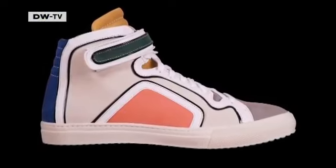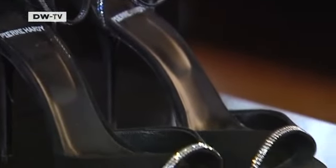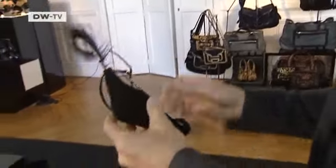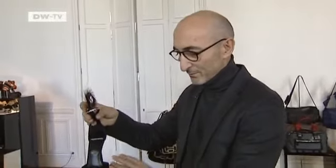His models for women and men are real head-turners. Futuristic sports shoes and elegant stilettos alike. This is a very delicate shoe, ultra feminine, almost cliched, made from dark suede with rhinestone highlights and ostrich feathers, used very visually.